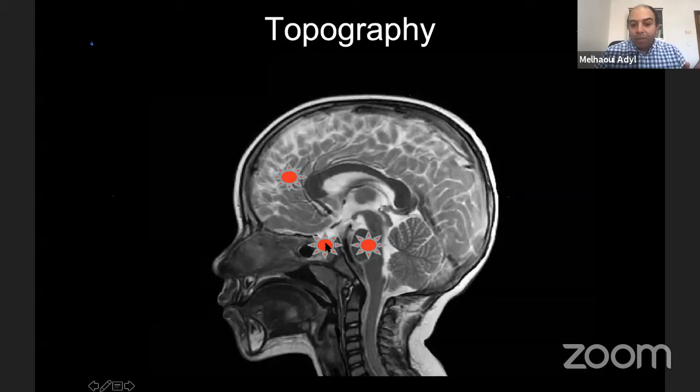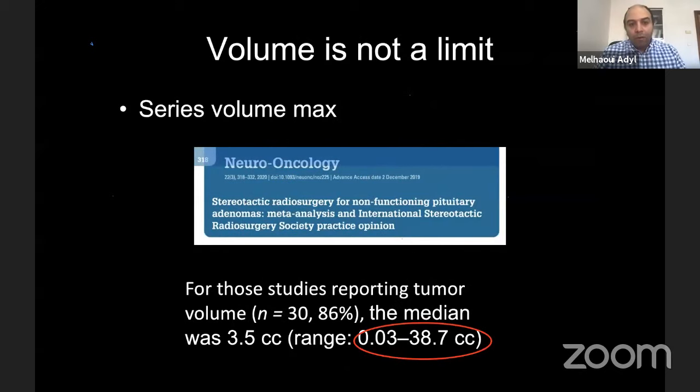When we talk about pituitary lesions, these are extra axial lesions. So we are treating outside the brain, so the toxicity for the brain, of course, will be even lower. So this will allow us to make some steps forward in the treatment of these patients. So volume is not a limit, we know it.